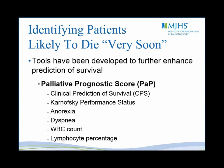There have also been instruments that have been developed and validated in populations with advanced disease, again, usually populations with advanced cancer. For example, the palliative prognostic score looks at the clinical prediction of survival, the Karnofsky Performance Status Scale, and then anorexia, dyspnea, the white blood cell count, and lymphocyte percentage, a combination of a clinical prediction, signs, and laboratory evaluation, which together was statistically associated with a short prognosis.